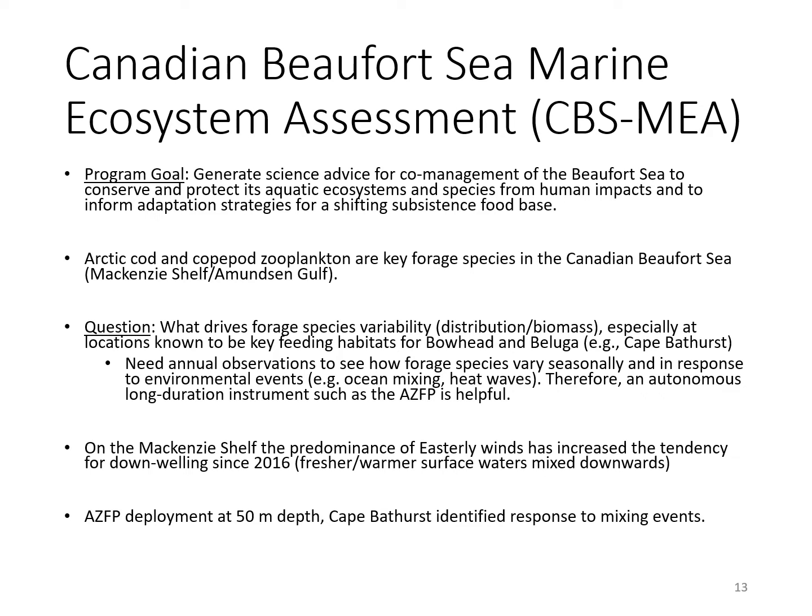necessary time series. Important to note in the area is that in recent years, there's been an increasing tendency toward downwelling events. Historically, upwelling events appeared to be more common, received more attention. However, since 2016, we are beginning to see more downwelling events. In order to study these, an AZFP instrument was deployed at 50 meters depth in the Cape Bathurst area.